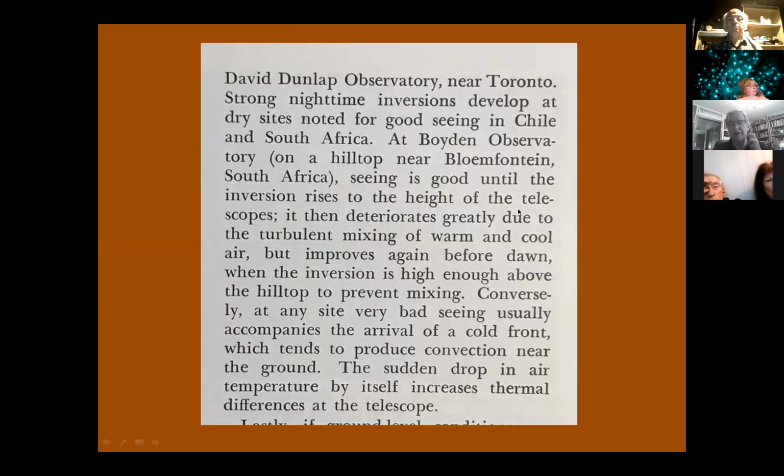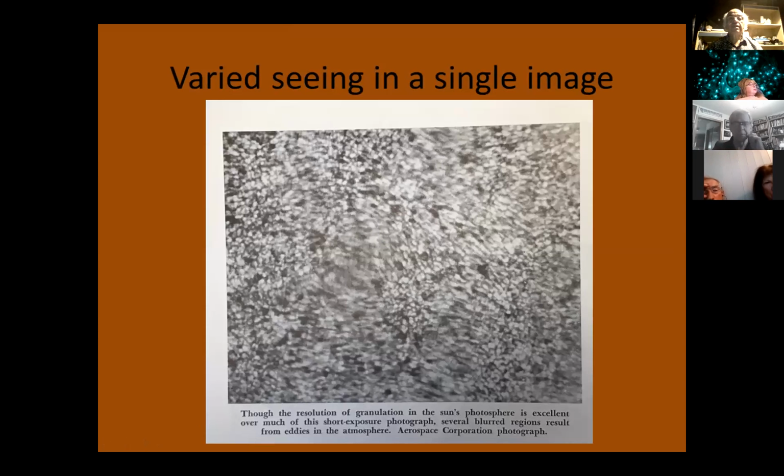Then it deteriorates greatly due to turbulent mixing of warm and cool air. My point of posting this is that in 1971, they mentioned Boyden Observatory. I thought, wow, what a wonderful coincidence to my little history that I just told you.